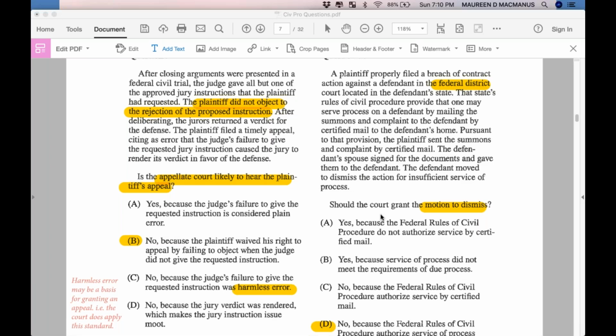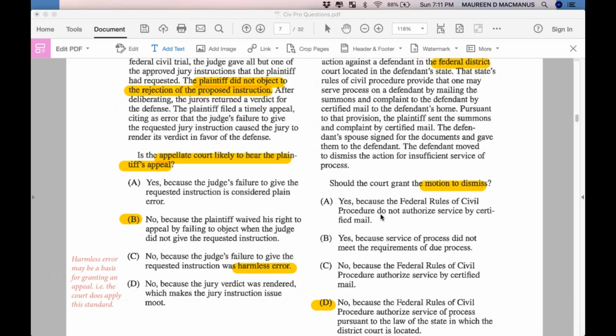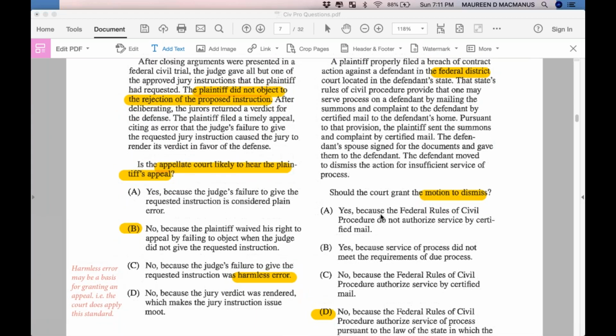So this is sort of sounding like an Erie question, but you don't want to get too caught up in that. Pursuant to that provision, the plaintiff sent the summons and complaint by certified mail, but you're in federal court and you're applying a state service rule. But there is a federal rule where the Federal Rules of Civil Procedure authorize service of process pursuant to the law of the state in which the district court is located. That is a rule. They're testing on that specifically, which is our answer, option D there.